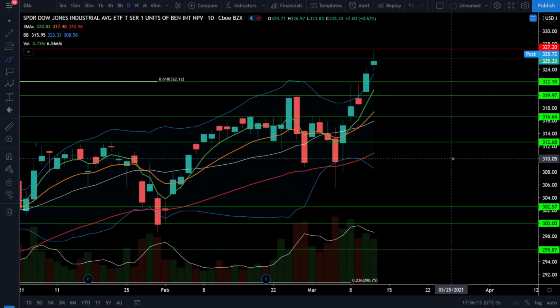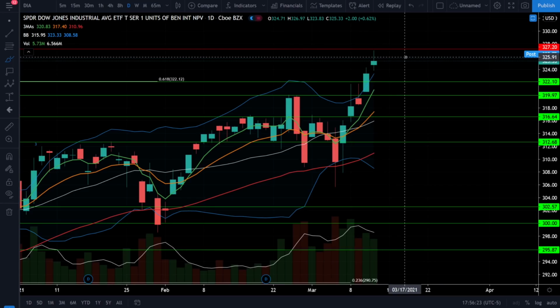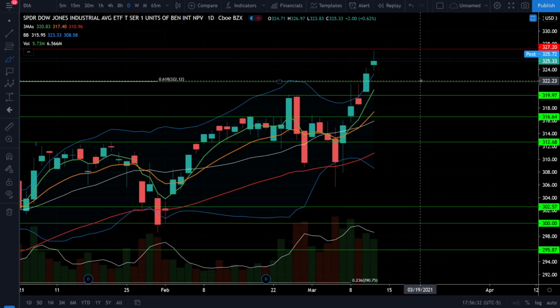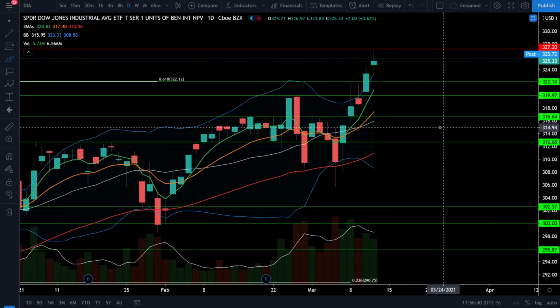On the Dow Jones ETF, we also had a bullish day, going up about 0.62%. And intraday, we did get very close to testing my price target around 327. You can see we're trading above the Bollinger Band, so it's no surprise to see some cooling off and some selling because we are getting a little bit overextended. So I wouldn't be surprised to see a pullback on the Dow, and possible support levels are 322 and 320. If we break below 320, we're looking for a retest of the 20 simple moving average around 316.